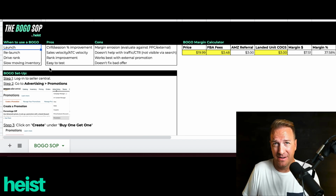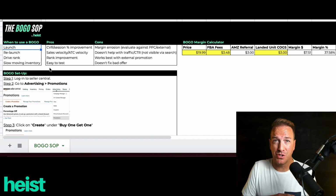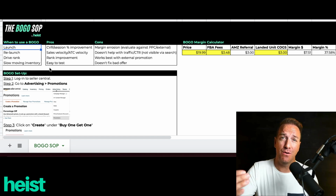I think it fits into that sweet spot. Outside of that, it may get a little tricky to pull off the math. It doesn't help with traffic or conversion rate. So again, it's not going to drive people to your listing. If someone's scrolling on Amazon, they're not going to see that you've actually got this deal.